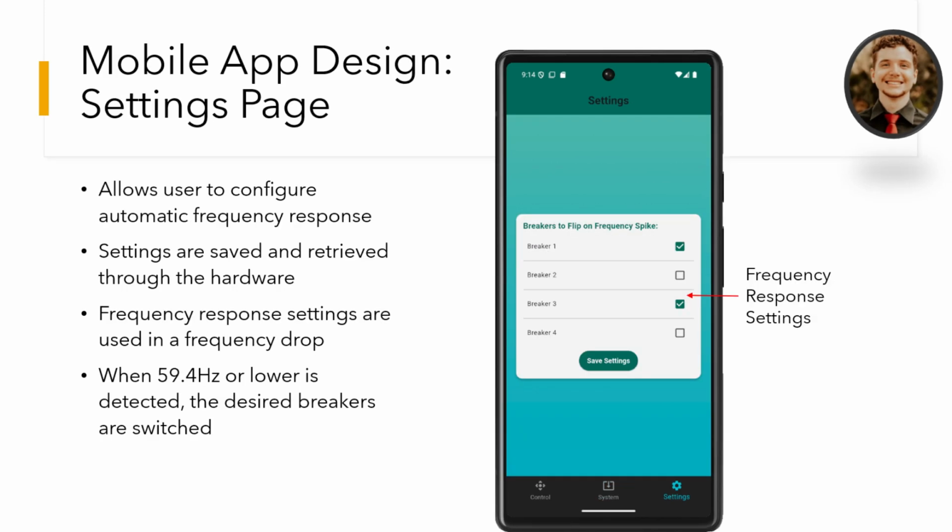For our final page, we have the settings page, which allows the user to configure the automatic frequency response of the system. Here, for every breaker, there is a checkbox that the user can select to save a certain frequency response to the hardware. When those settings are saved to the hardware, whenever an automatic frequency drop occurs, these settings will be referred to carry out the automatic frequency response.